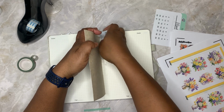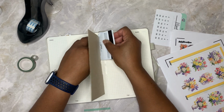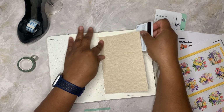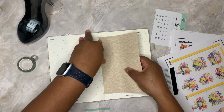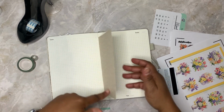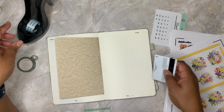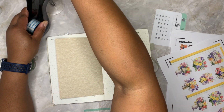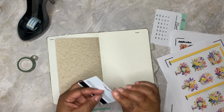And then you're gonna wanna put that down and kind of go from there, like so. Okay, so it basically looks like it's part of the page on both sides. So that's what we're gonna do. One more to finish the bottom.